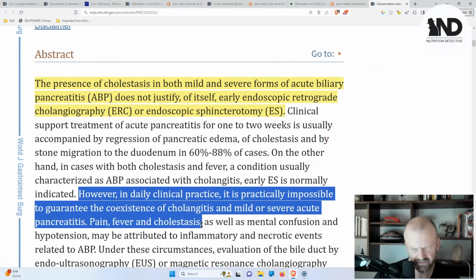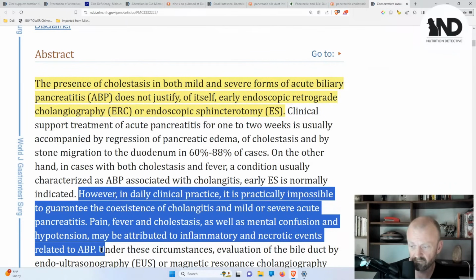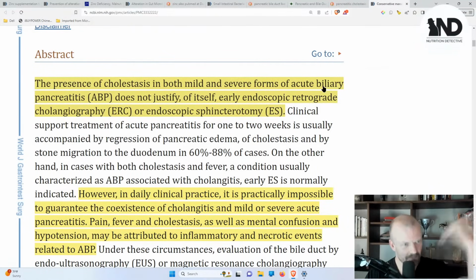Pain, fever, and cholestasis, as well as mental confusion and hypotension, may be attributed to inflammatory and necrotic events related to acute biliary pancreatitis. Acute biliary bile duct pancreatitis. Acute bile duct pancreatitis. They just, it's all right there. Acute biliary pancreatitis.